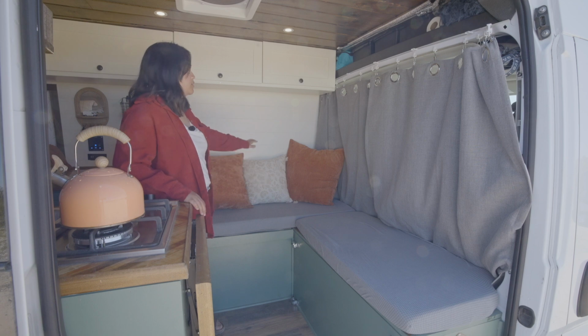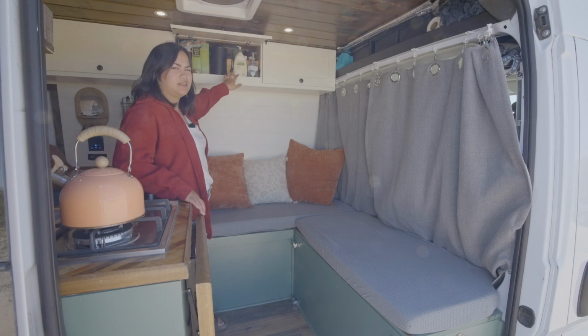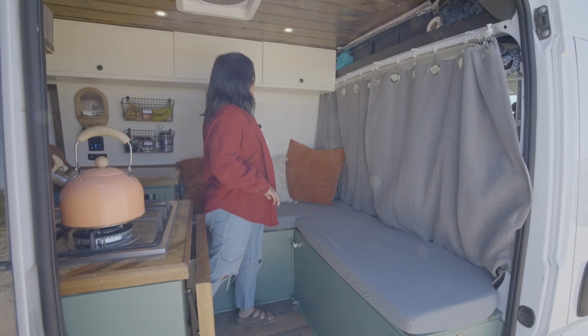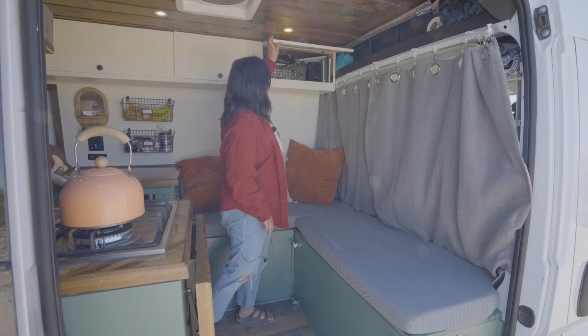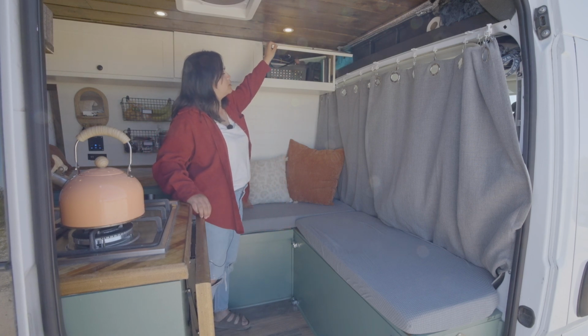Above this bench seating, we actually have our upper cabinets. So in this one, we have some of our pantry items, and then we also have some toiletries. And then moving on to this one, we have more of our work stuff in here, some camera equipment, that sort of thing.